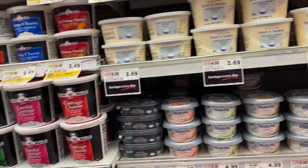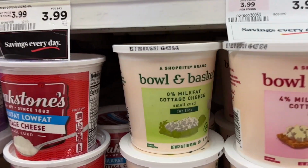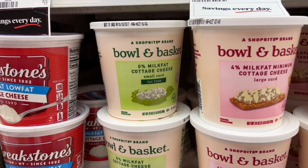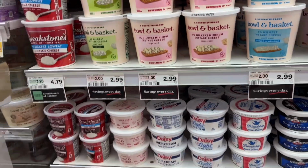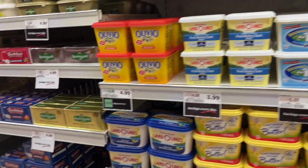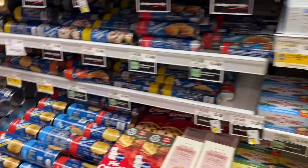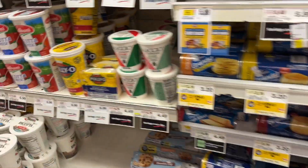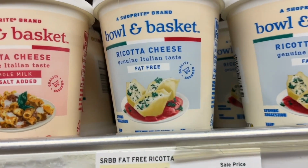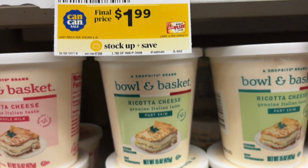Cream cheeses and butters and cottage cheese. And I know, I like the fat-free. Again, don't judge me. I don't mind it. But it is higher in sodium, I will tell you, yes. And here's the margarine and butters. Here's the rolls. Here's the ricotta cheese, and I'm showing you that, yes, my store has the fat-free. I don't mean to tease, but $1.99 is a good price for that.